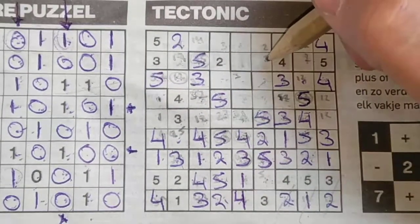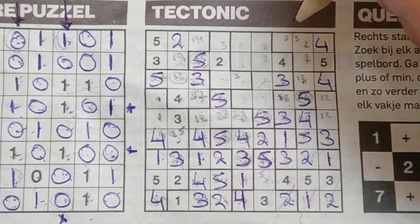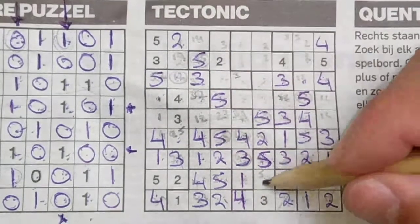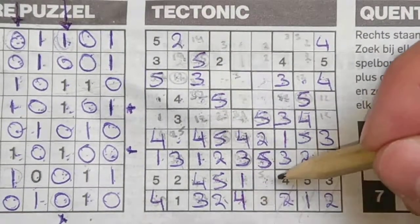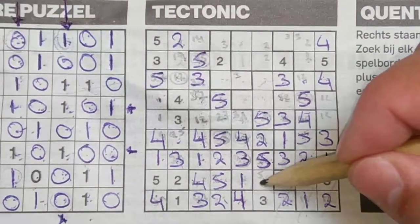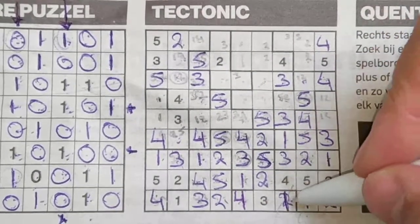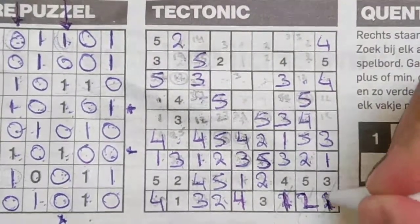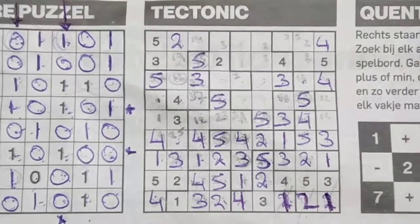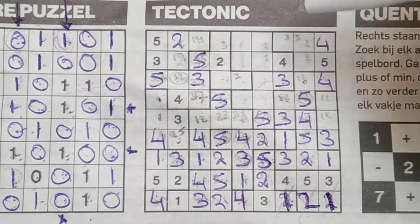Alright. Suppose this is not correct here. 5, 3, 4. So the 1 and the 2 are left. We have a 1 here, so this should be a 2. This should be a 1. We have a 1 here, so this should be a 2. This is an error, and this should be a 1. Alright. 1, 2, 1, 2.